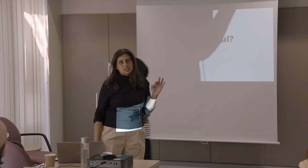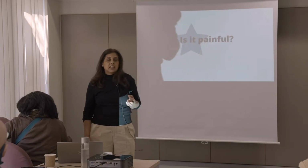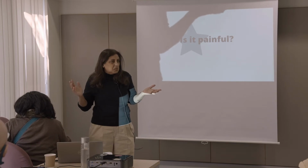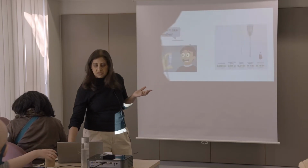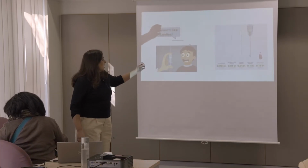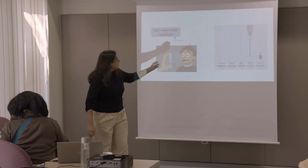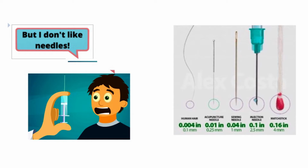The really important question, the one thing that I hear all the time, is: well, I don't do needles. I'm scared of needles. I don't even like having an injection, so I'm not going to do acupuncture. So just to point out, sorry, I've just come in the way, an actual syringe is that blue one over there. That's the size of a syringe that you will have had for your booster or your vaccine.